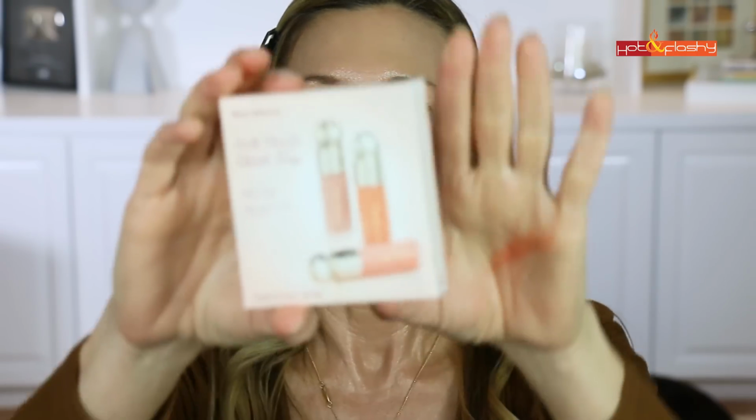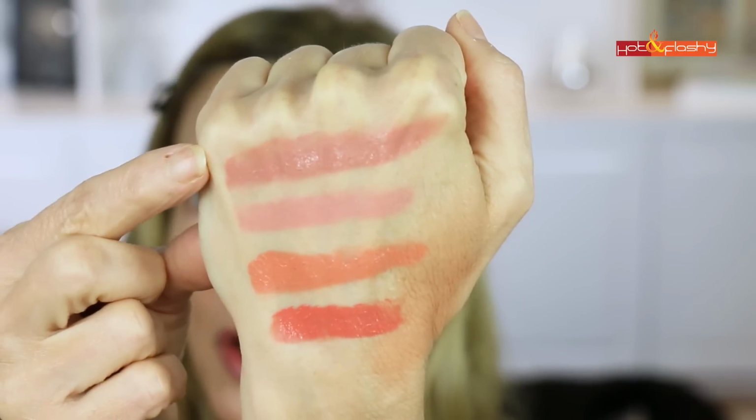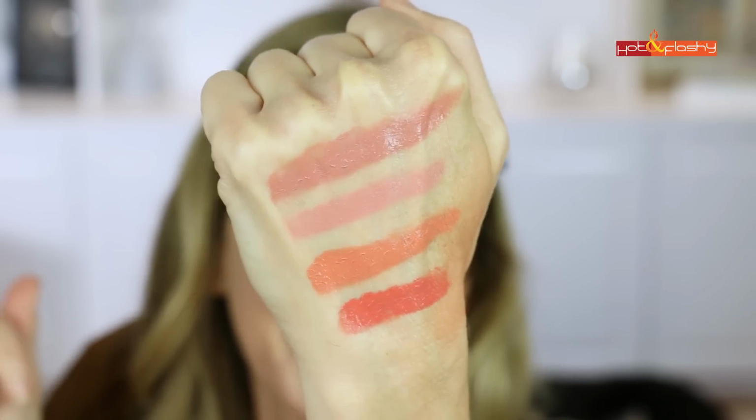I picked up the Rare Beauty Soft Pinch Blush Mini Trio sampler set. I love the Rare Beauty blush, but the original shade that it comes in, Joy, is so pigmented that for me it was a little bit hard to control and work with. So even though I love it, I don't put it on that often. Anyway, I thought we would spend a little of the time swatching the blush samples. The bottom one here is the original Joy. Here they are up close: Hope, Bliss, Peace, and Joy. Nice names, very holiday. And let's go ahead and do our eyeshadow, because why not?